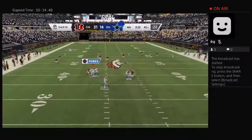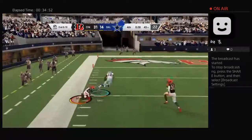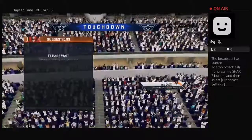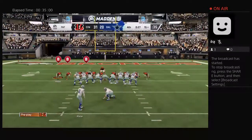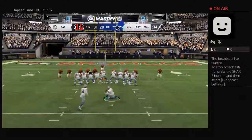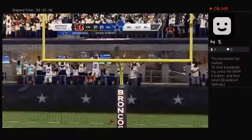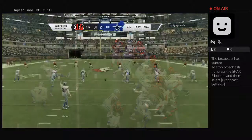A 2nd down throw for Prescott. Now a desperation throw deep. He's got it at the 15. Touchdown, Cowboys. Amari Cooper, 57 yards. And the Cowboys cut into that lead. Extra point by Marr, up and good. And the lead is trimmed down to 10.